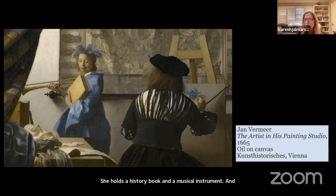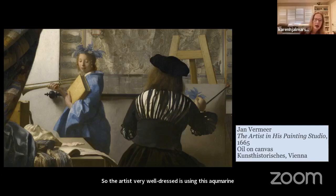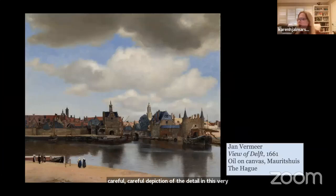Now, unfortunately, this particular image is missing the great chandelier with the Habsburg emblem on the top. So I do apologize. This one somehow got cut off. So the artist, very well dressed, is using this aquamarine blue that he might have got, the lapis blue. And Clio turns and she holds the instrument, and you see his careful depiction of the detail in this very fancy costume.